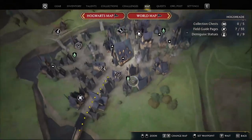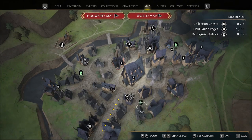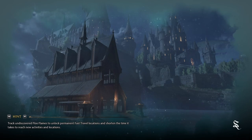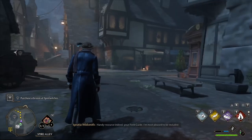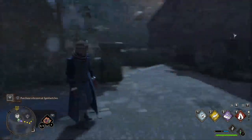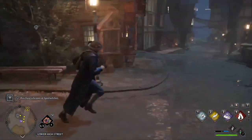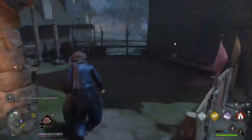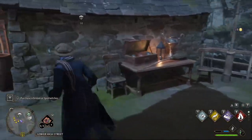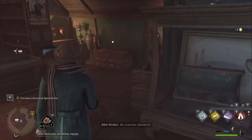After the flying lesson that we had lost, I'm out. Let's just travel to Hogsmeade to actually purchase a broom if possible. Handy resource indeed, your field guide. I'm most pleased to be included. Okay, that was unusual. Let's see what broom we can get. Ah, new face! Wonderful!